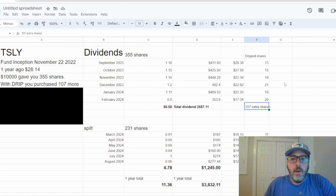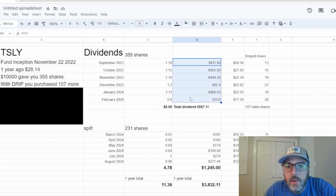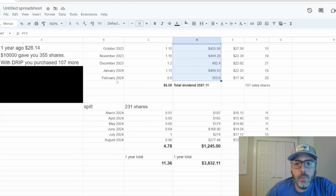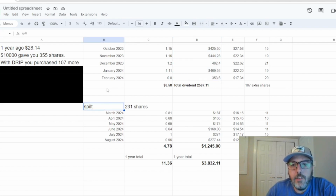effect of DRIP. And you would have had a total distribution in that 6-month period of $6.58, or a total dividend payout of $2,587.11. So that equals 107 extra shares, which is awesome. So with DRIP, you purchased those 107, which is really, really great. I'm going to scroll down just a little bit here. I've kind of split this up a little bit, pun intended, because then we had our split.